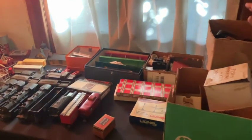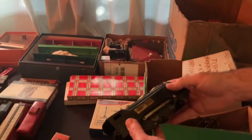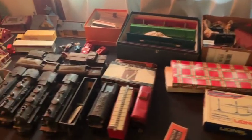Day 3 for our estate sale setup. A couple more days until the sale. Let's walk around and show you some of the stuff we've been setting up. The guy was a train aficionado, so we got a bunch of different train parts. I don't know, this is kind of cool. Just a bunch of different parts and pieces and little models and things.